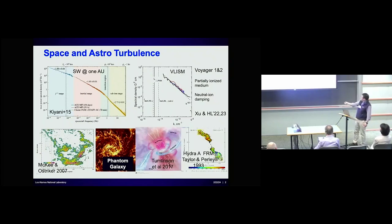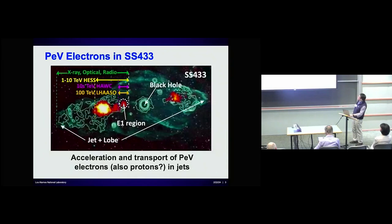And then we heard lots of talks on the interstellar medium, galaxy, CGM, and ICM. I also want to mention, as Betty did, this fascinating talk on SS433, the galactic jet, where we now have multi-wavelength data. This E1 region is seen by HAWC in tens of TeV, and LHAASO saw up to 100 TeV, and saw changes at 10-ish TeV, and in X-ray and optical, and IXPE saw polarized X-ray emission from the same region, implying very large-scale magnetic fields. And if you do spectral modeling, if it's a leptonic model, that's a big if, the energy goes up to about PeV.